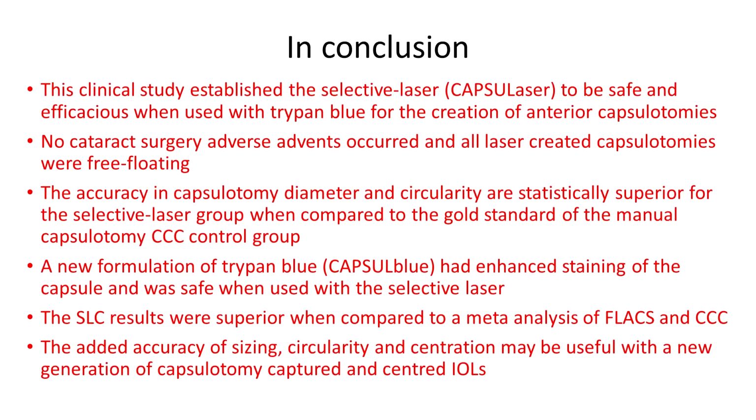So the added accuracy of sizing, circularity, and centration may be useful with a new generation of capsulotomy captured and centered intraocular lenses. And there are two lenses out there now from two companies that are attempting to use the capsulotomy to make sure the lenses stay where you put them.